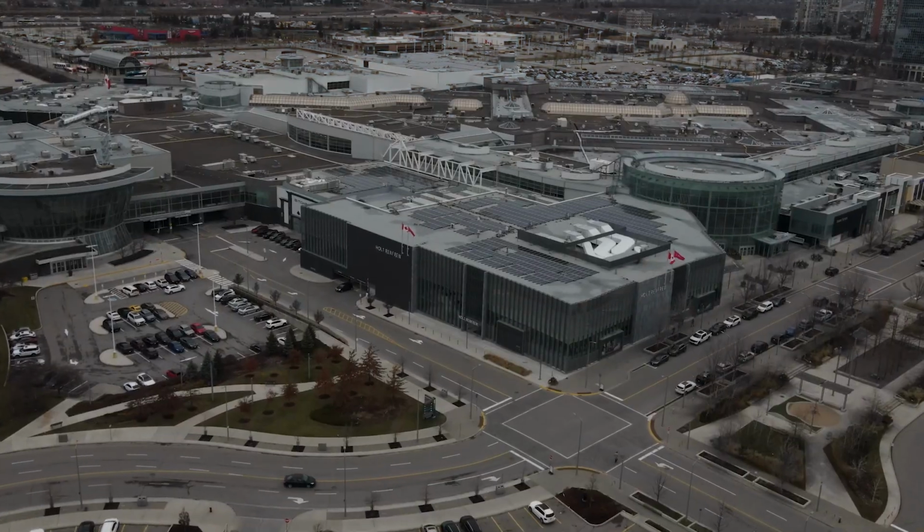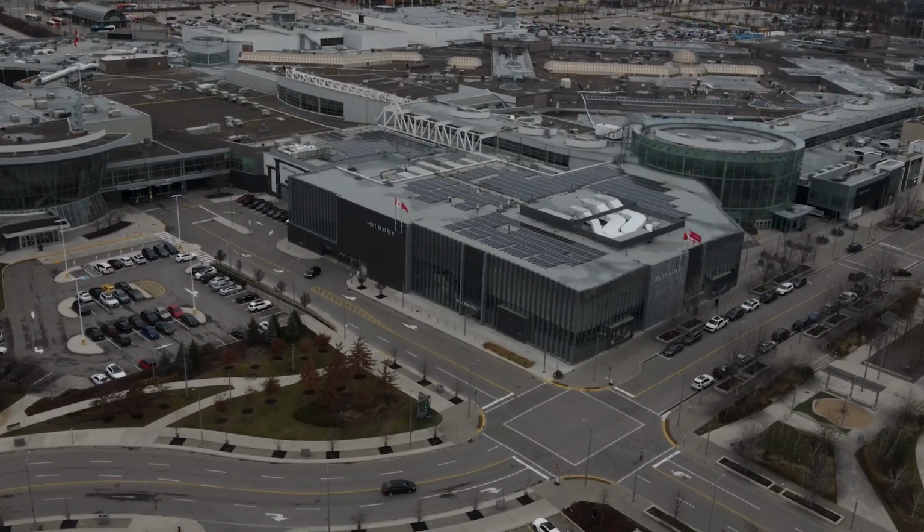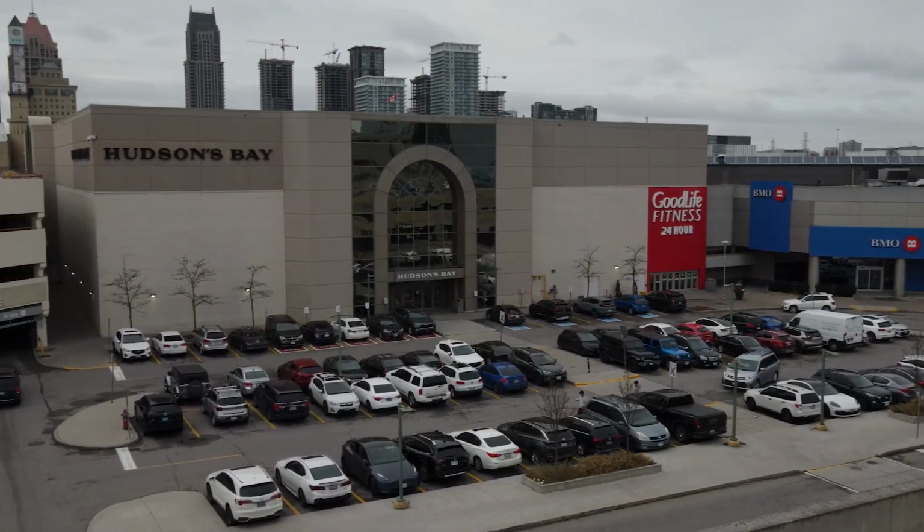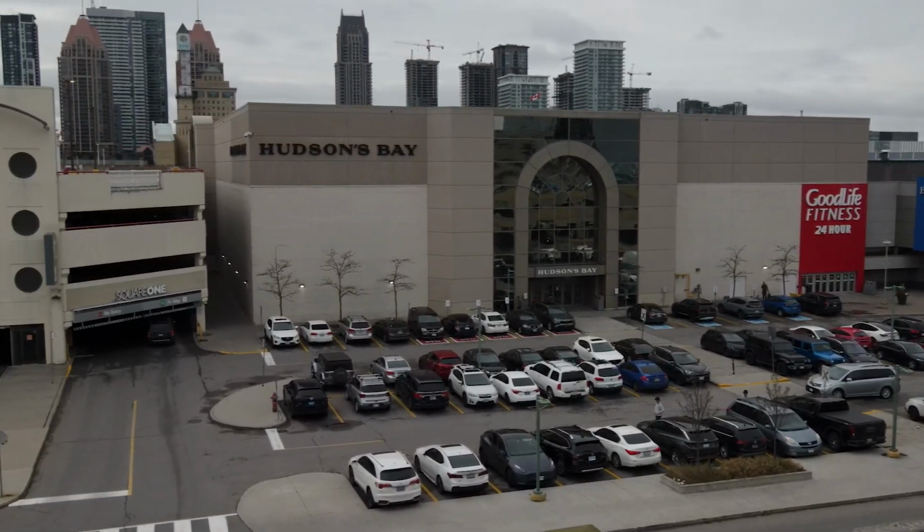And let's not forget Mississauga's biggest shopping center, which would be Square One. Square One is Canada's second largest shopping center. And so along with that comes tons of stores, restaurants within the mall, places to eat. It's just a really nice environment. If you have not yet visited Square One, be sure to go ahead and check that out as well.